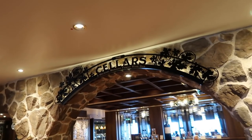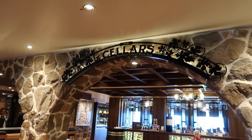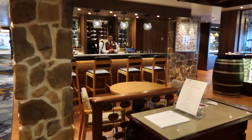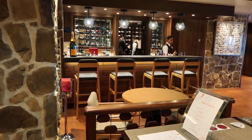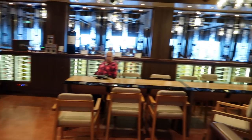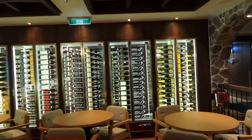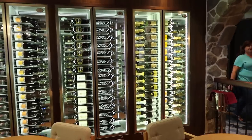Also in the same area, we have the Cellar's Wine Bar, and there is quite an expansive wine list in here. And they do special wine tastings as well. But look at all these bottles. I mean, there is so much wine in here.